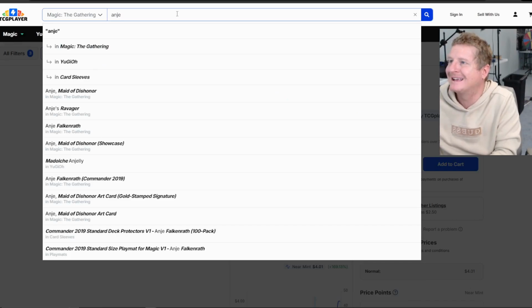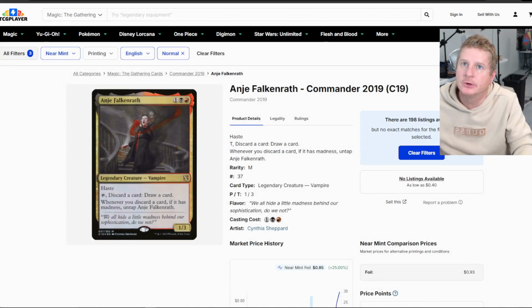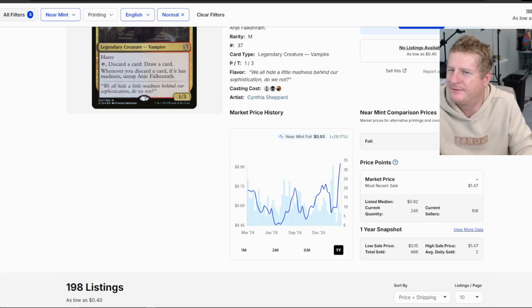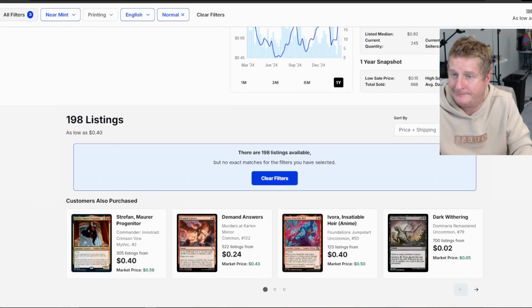I mean, I paid next to nothing. Anji Falconwrath, right? From Commander 2019. How is she doing right now? I paid between 30 and I think 55 cents for all my copies, sometimes even less. They're all near mint. Oh, she's almost up to $1 now. She actually spiked. Maybe it's time to sell my position of 500 cards.